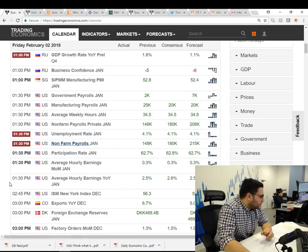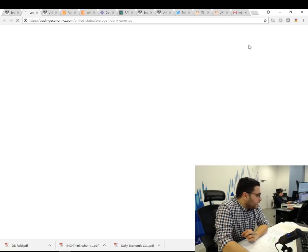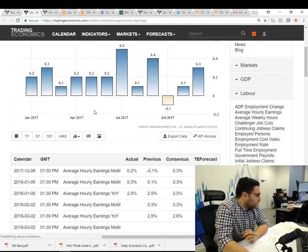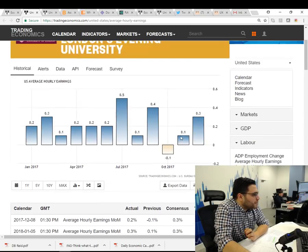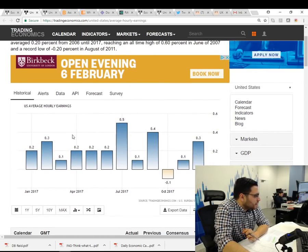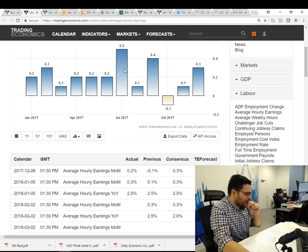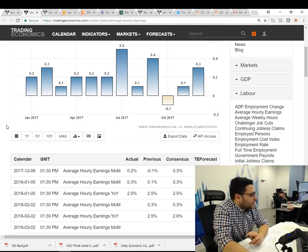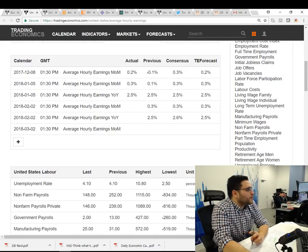Average hourly earnings, month on month, consensus is for 0.3%. Having a look at the charts, this is on the higher end of your 12-month average, apart from the massive 0.5% we saw during the hurricane season, which I think was artificially influenced. Year-on-year readings, consensus of 2.6%.